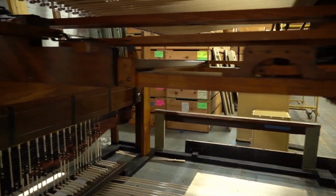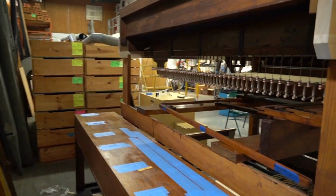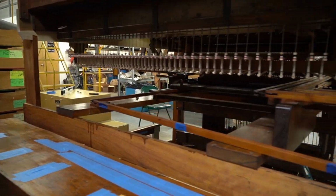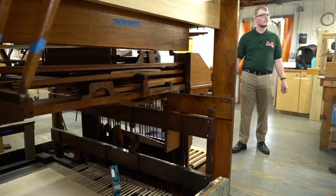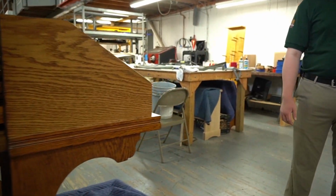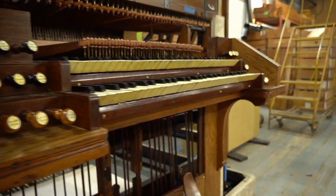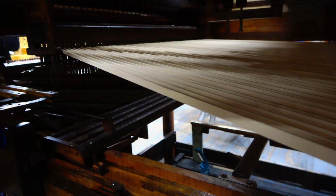It's funny because the expression pedal on here is wood. The other two that we've filmed that are like this are metal. The shoes are made of metal, yeah. Well, Hook was probably the most prolific factory builder of the 19th century, and so that's the shoe they made, and they made thousands of them. But as you see, we have new squares throughout, new mechanical key action.